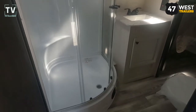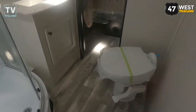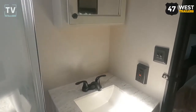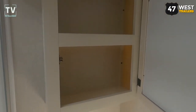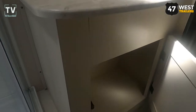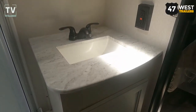So here we go into the bathroom. It's a pass-through bathroom. So you have a porcelain toilet, foot-operated toilet. We'll peer into the bedroom, and we'll go into the bedroom here in a moment. We have a single bowl vanity, medicine cabinet, and then a stand-up shower. Additional storage underneath the single bowl vanity.